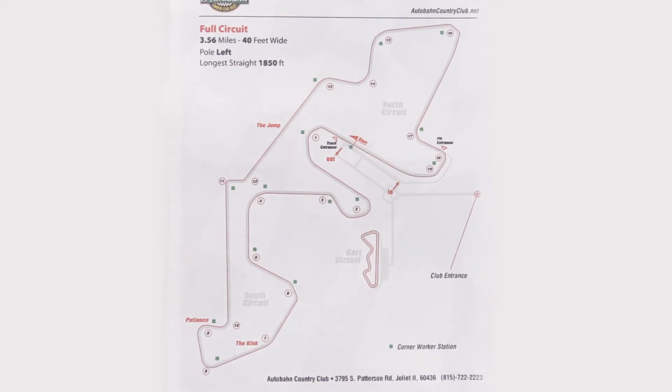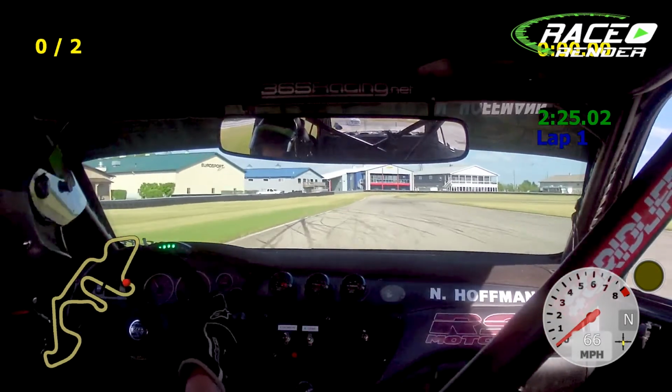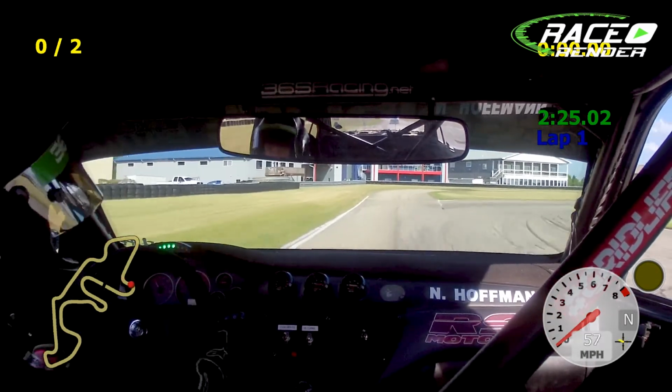Okay, we are doing AutoBahn Full. This is in my Evo again, around 500 horse on race tires. We're currently on the north track.